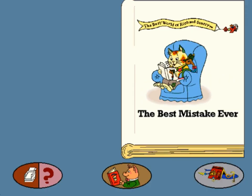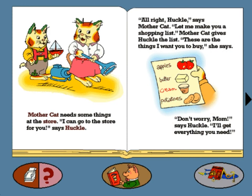The best mistake ever. Mother Cat needs some things at the store. "I can go to the store for you," says Huckle. "All right, Huckle," says Mother Cat. "Let me make you a shopping list." Mother Cat gives Huckle the list. "These are the things I want you to buy," she says. "Apples, butter, cream, potatoes." "Don't worry, Mom," says Huckle. "I'll get everything you need."